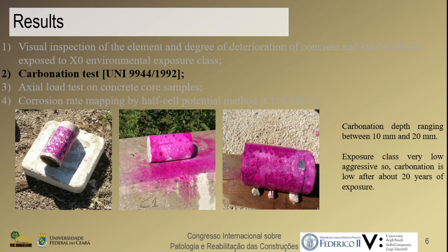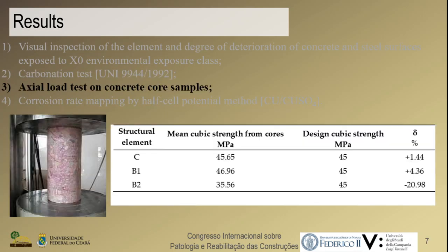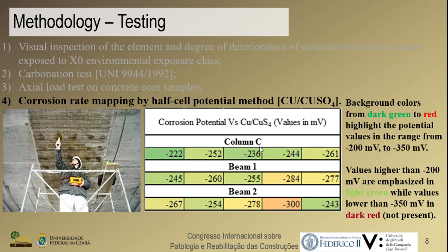Carbonation depth was in the range 10-20 mm, lower than concrete cover thickness. According to the axial load test, column and beam 1 present values comparable to the design strength, while beam 2 presents a value 20% lower than the design one. Corrosion mapping shows values in the range minus 200 to minus 300 mV versus copper sulfate, so the corrosion process is not started yet, or its rate is very low.